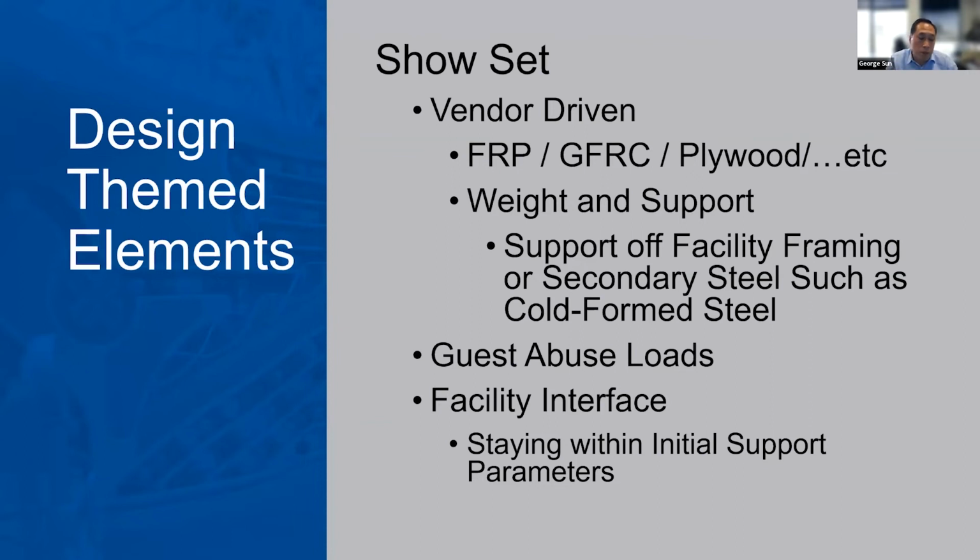The vendor will come up with what their final weight would look like, and then we'll go back and forth with the main facility SEOR to negotiate, or see if it falls within their assumption. If not, then the vendor has to redesign again to make it lighter or make it into a different material, etc.